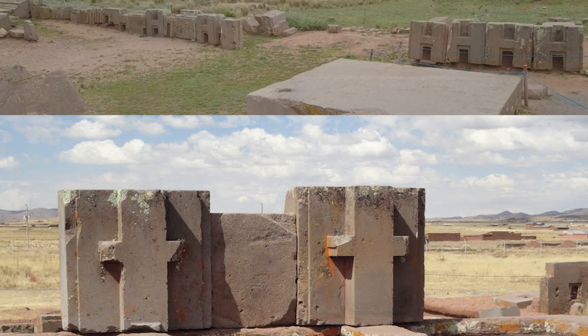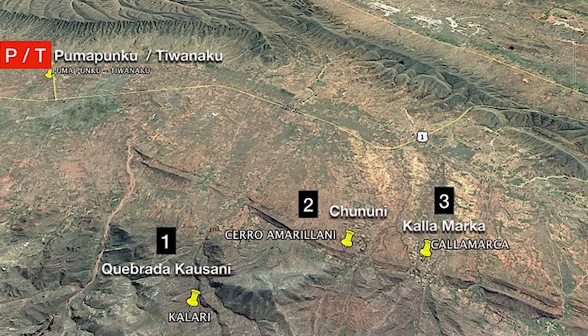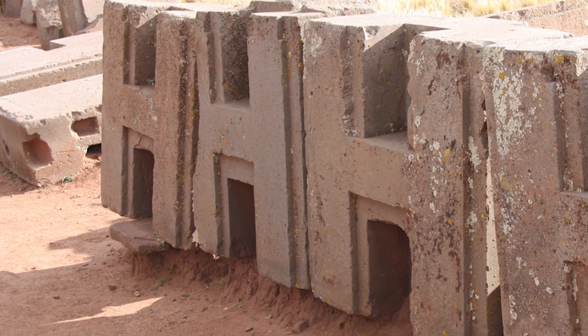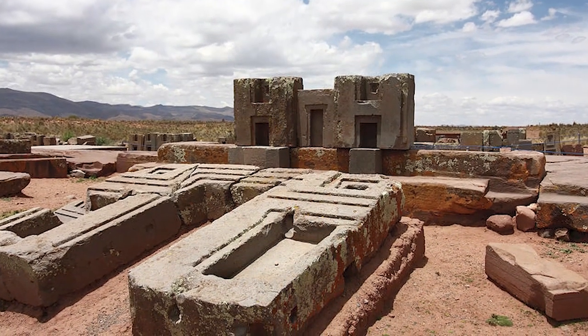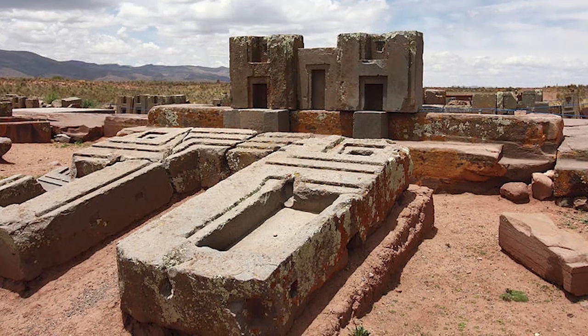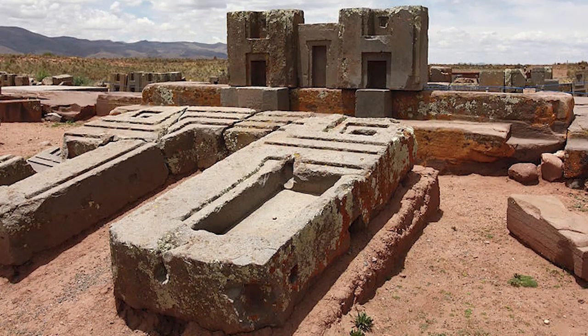The T and H stone blocks are made from 2 different types of stone, red sandstone and andesite. The nearest red sandstone quarry is 10 kilometres and the andesite quarry is 90 kilometres away. The small megalithic blocks stood upright, holding its weight above each one. Each stone block varies in weight from 140 to 800 tonnes. The largest was measured at 7.81 metres long by 5.17 metres wide by 1.07 metres thick, and the second largest is 7.9 metres long by 2.5 metres wide by 1.86 metres thick.